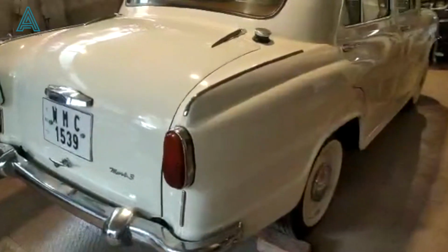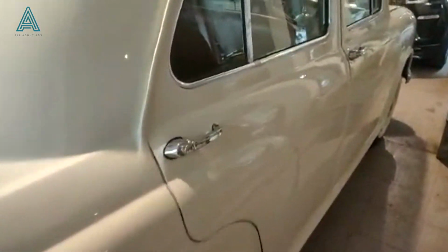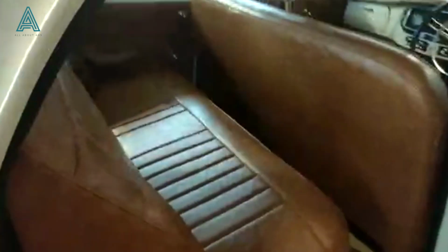Here's your right hand side. I'll show you the interior of the car right now. We've done tan color. The seat design is the design which used to come during 1975 with the white ceiling in it.